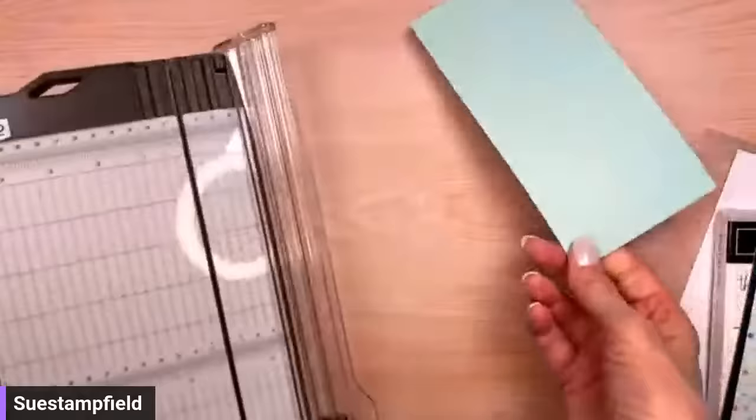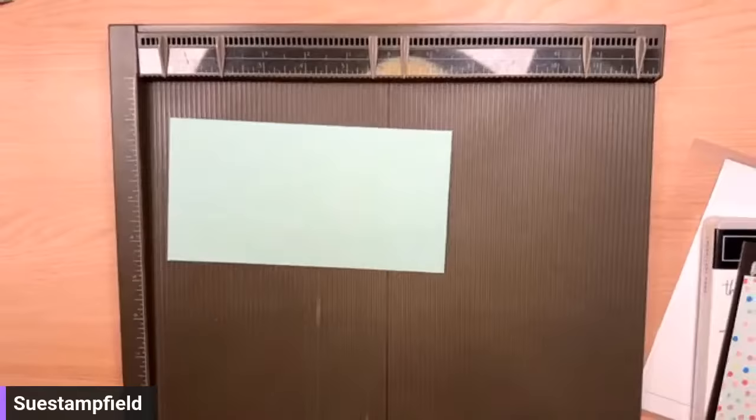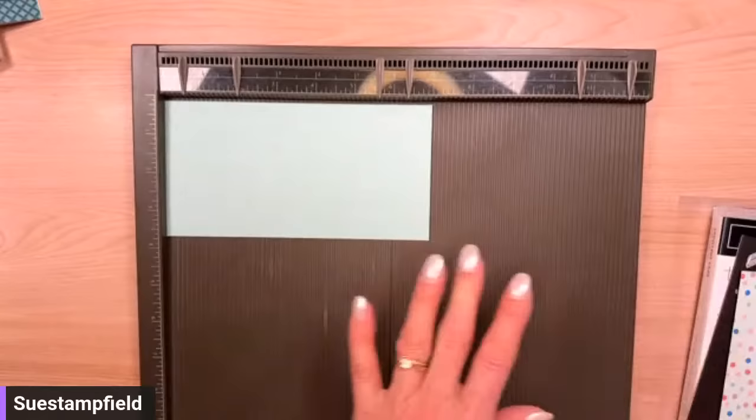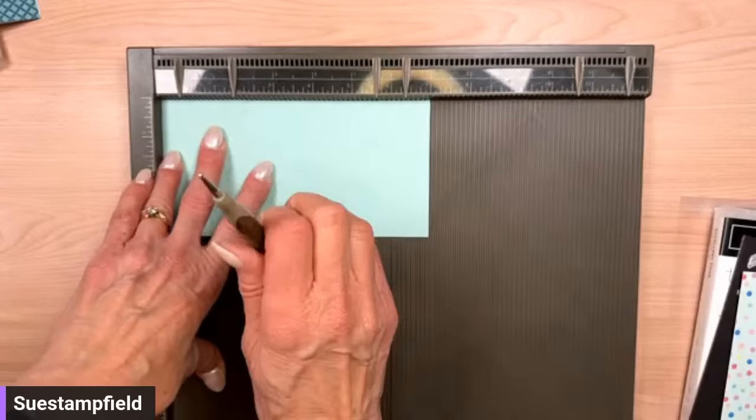And now we're going to score it. I'm actually going to use the Simply Scoring tool. Okay, here we go. I'm going to use the Simply Scoring tool because I think it's a little easier for you to see, and it's going to work a lot better for the top of our box. So might as well use it for everything. So I'm going to put the 7-inch side at the top of my scoring tool, and I'm going to score at 3 1/8 inch, which is right here.